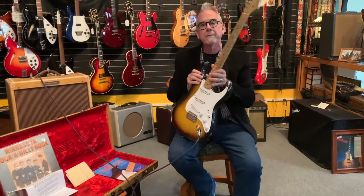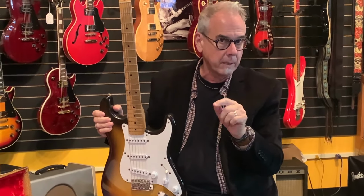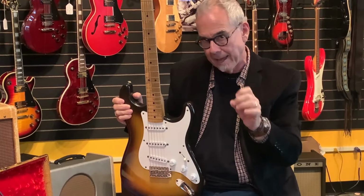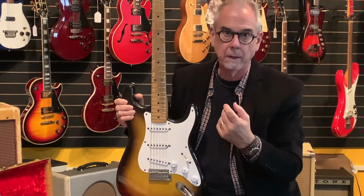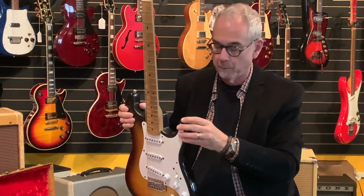54 and 55 Strat pickups sound different. We have a 54 reissue, a master built in here, and they did really make a great attempt at getting the pickups. The diameter is a little smaller on these pickups. The tone is different. The magnetic material is different, and then of course these pole pieces, and you can always tell a 54 55 pickup. I cued you in on that on the previous thing.